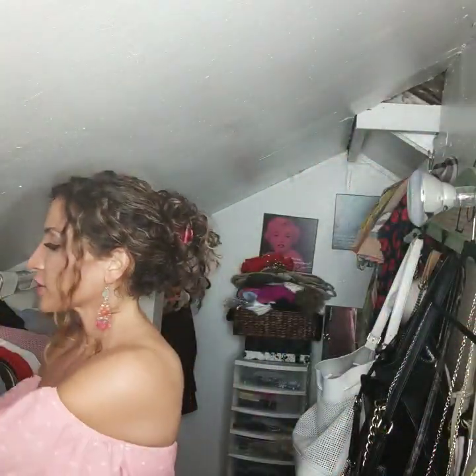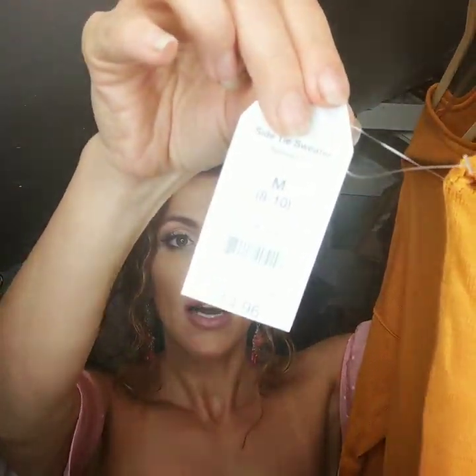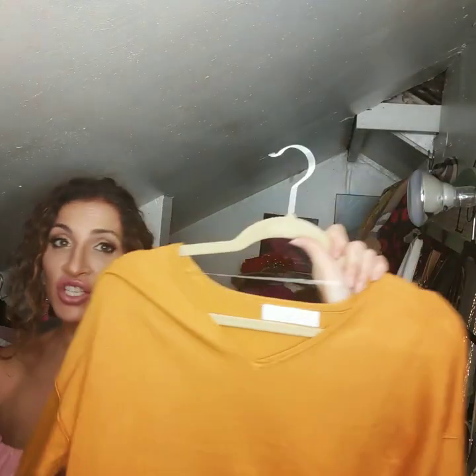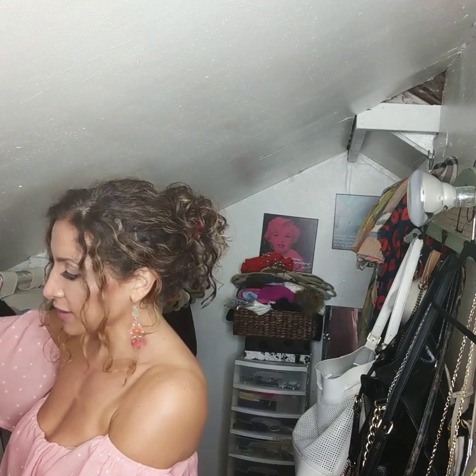And the sweaters that I just showed you were $14.96. I got them in a medium, but I should exchange this probably for a small because it's huge. Okay, then what else did I get?